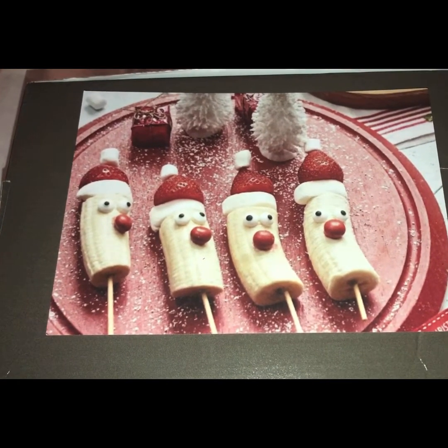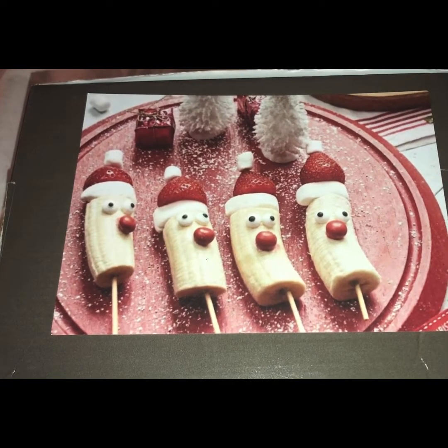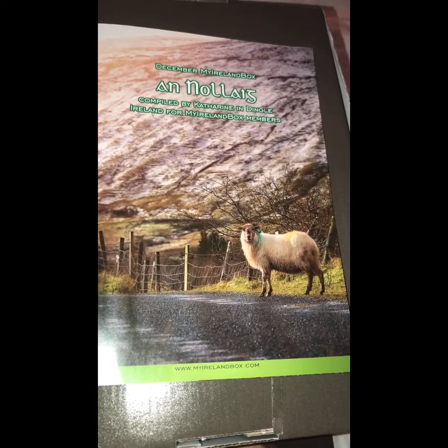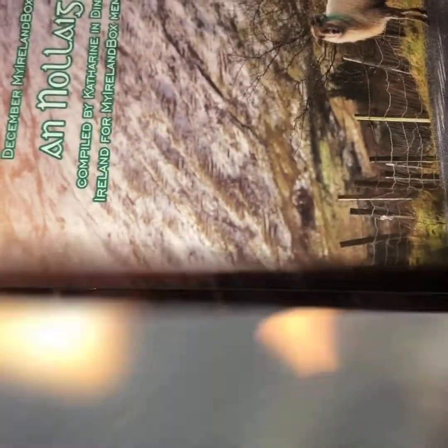So yeah, this looks like a lot. That looks like a cute little recipe to make with kids. Okay, so this is just a pamphlet. It tells you a little bit about the owner of the company, a little bit about some of the people that made some of the things that are in the box, some landmarks in Ireland, some places of interest, and yeah, that's about it for that one.